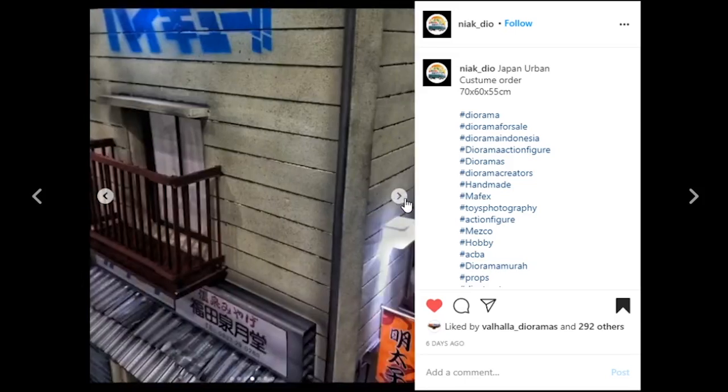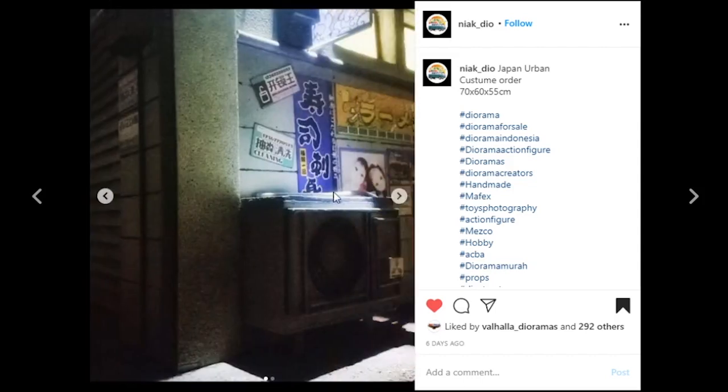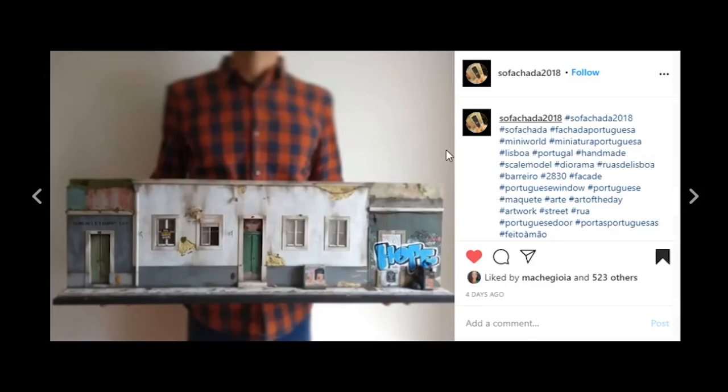I love being able to showcase diorama creators that I've never showcased before. I try to make sure that we get some of those in, whether it's tagged or not, so we can get the word out even more. And I'm super glad that Instagram wound up showing this in my feed, because this is such a great diorama piece.